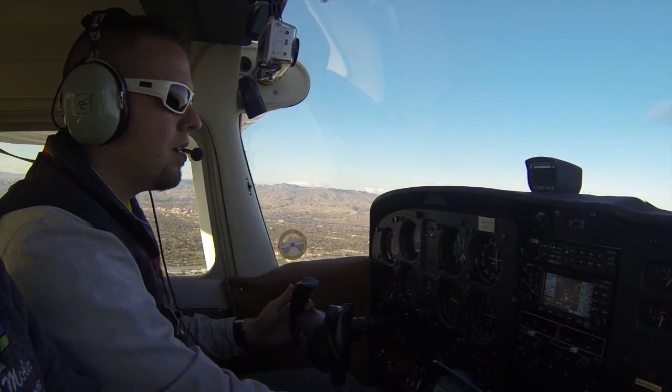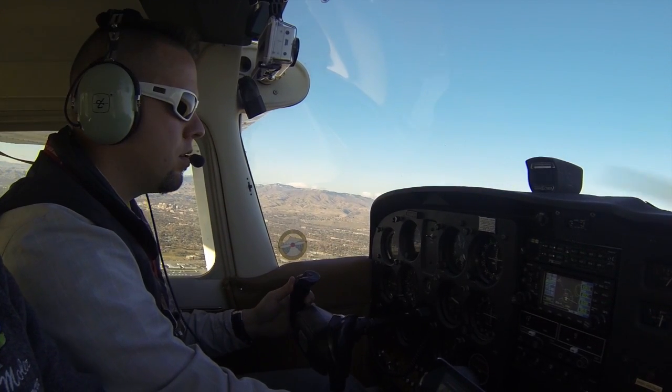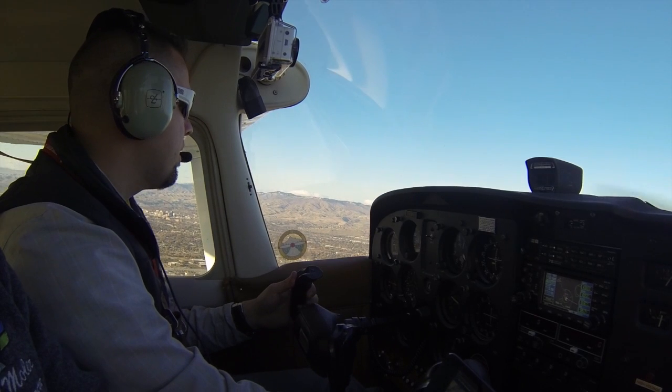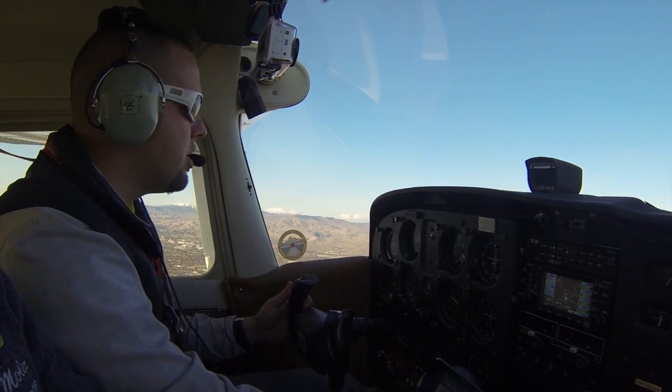You could ask if that last transmission was for 870. Is that last transmission for 870? Cessna 870, affirmative, runway 28 left, clear touch and go. Wind 280 at 6. 28 left, clear touch and go, 870.